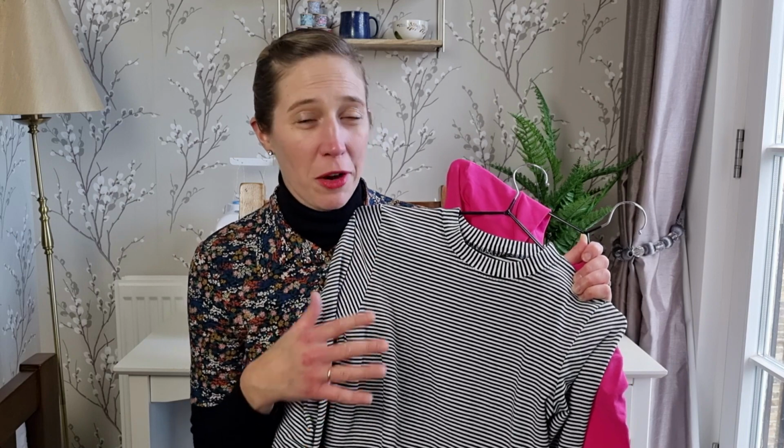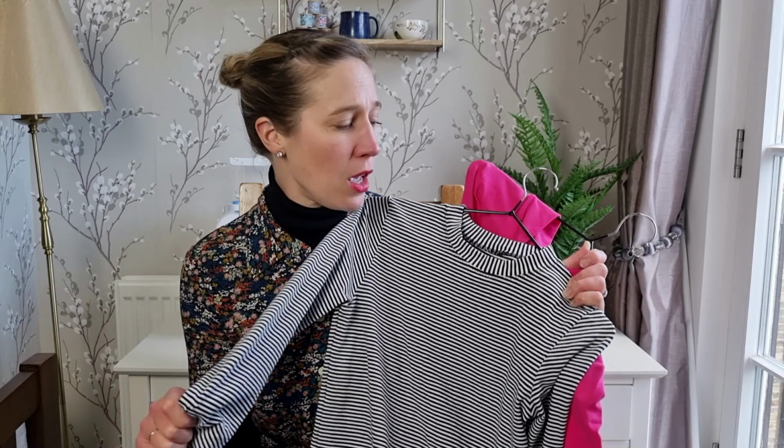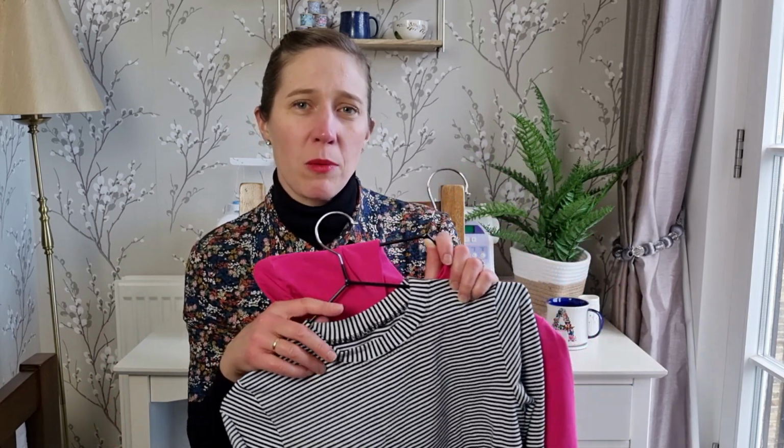There's something about having something that is totally covering you and not letting any of the cold air in that keeps you so cozy when you're out on long walks in the winter. So I've really been enjoying wearing these. So far I've worn them under dresses and with trousers.